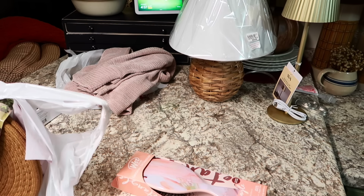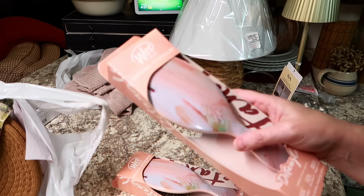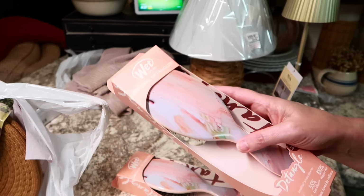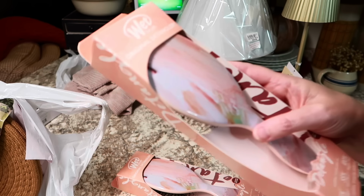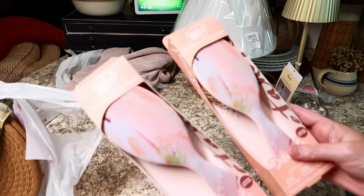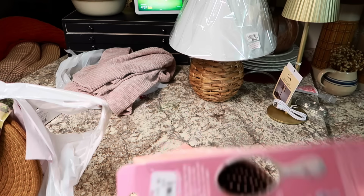So I have one wet brush right now that I keep in the bathroom, of course, because that's where I've primarily been fixing my hair. But it needs to be replaced. Like, it needs to go in the trash. Honestly, it is so used. So I picked up just a couple of these at TJ Maxx. They're only $4.99 a piece.